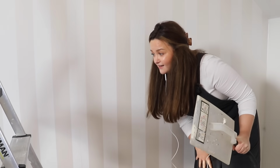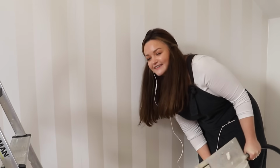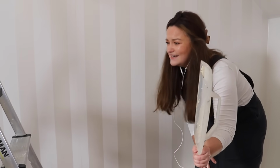Give it a few more minutes. If not, I will have to... I'm sure I could use my clothes steamer. I really don't want to scrape it and spray the stuff on it and have to do it. I just want an easy life.